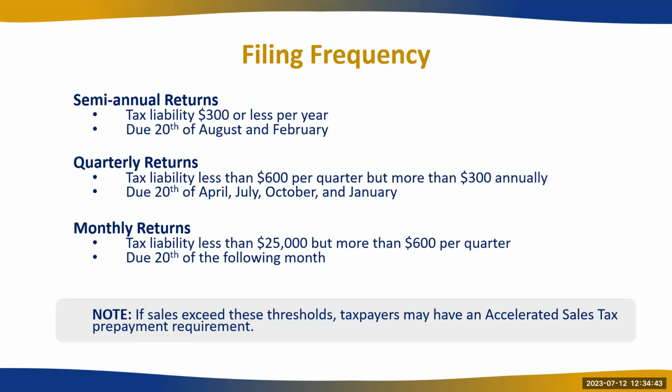If your actual tax liability is $25,000 or more per quarter, you may be required to remit what we call accelerated sales tax prepayments. These are basically advanced tax payments made for those who have a high tax liability for the year. We will have more information available on accelerated sales tax payments in the future, but we have found that this is typically not something a new business needs to be concerned about right away.